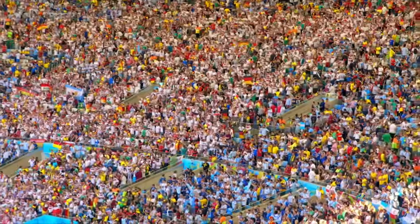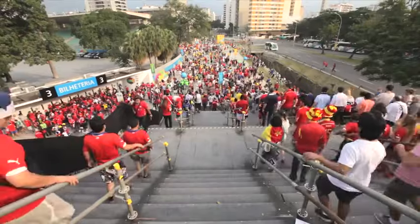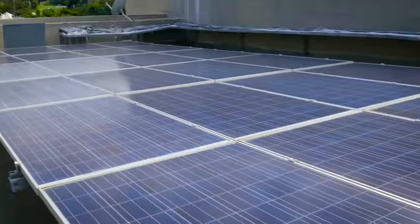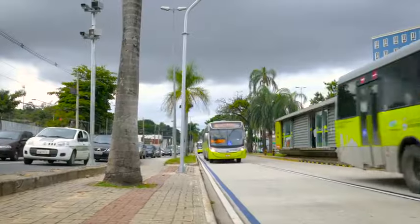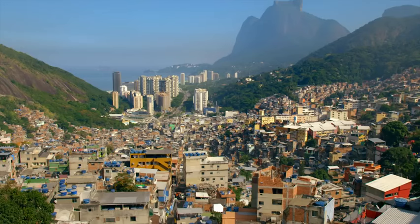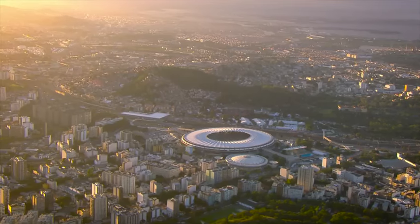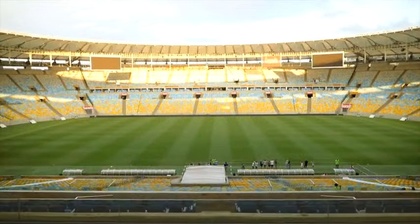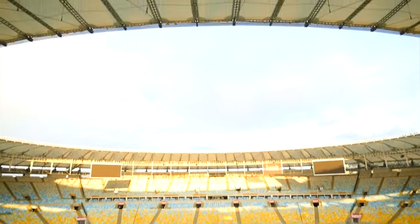The World Cup in Brazil shows that big events can successfully minimize their environmental impact by measuring emissions, reducing what's possible, and offsetting the rest. By taking a lead on climate action, event organisers can play an essential role in inspiring change and paving the way towards a low-carbon future.